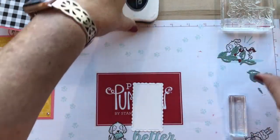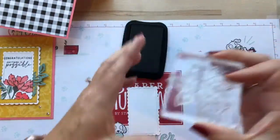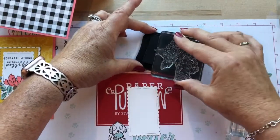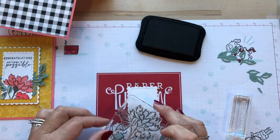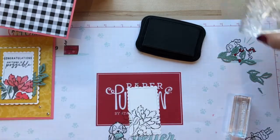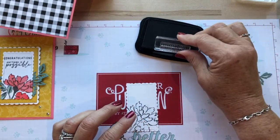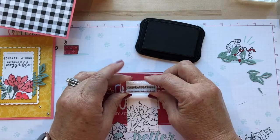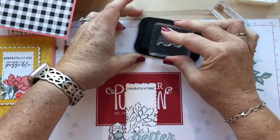Okay, so on this one, we're going to stamp the flower, but it's not going to fit all the way. We're just going to do a portion of it. I tried to get most of the flower and then part of the other flower. There we go. And then we're going to do congratulations. Congratulations kind of just barely fits. And then anything is possible.